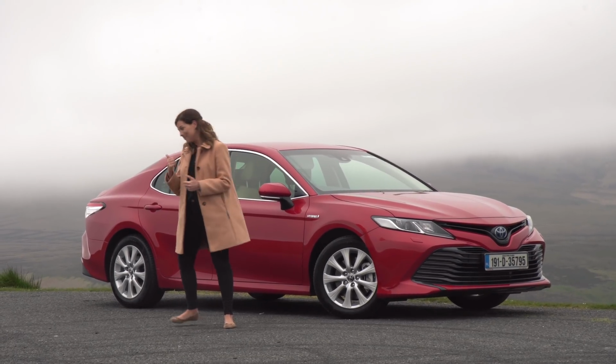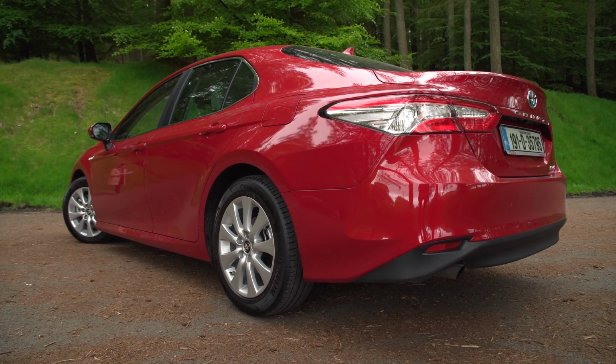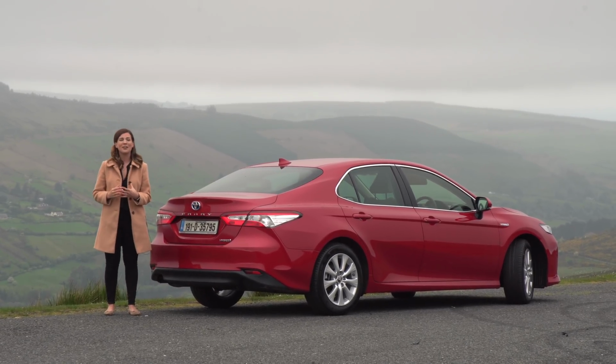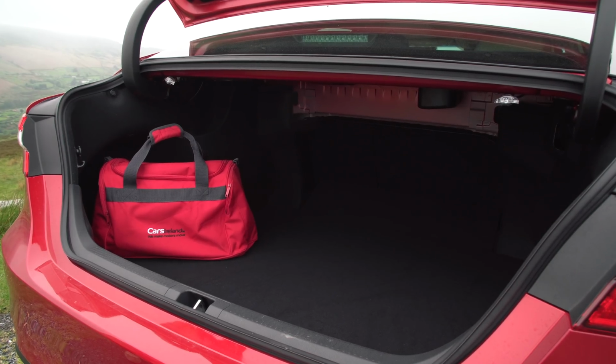Okay, let's go. Another big development over the last 15 years has been the rise of the SUV. And people nowadays tend to forgo the traditional shape of what a car used to look like for a higher ride height and perceived extra space. But they're not always right there.